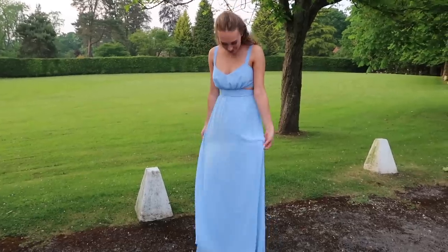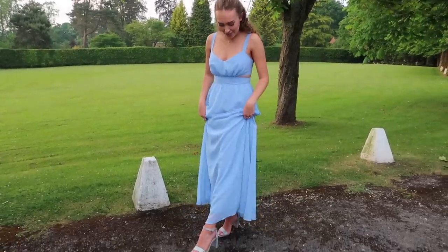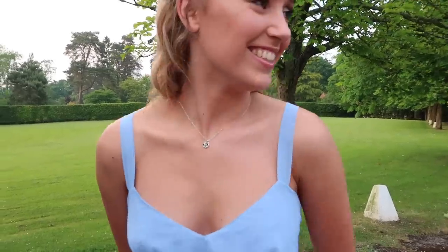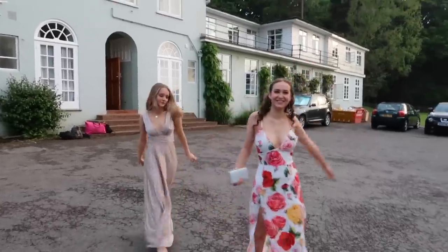So you guys are about to get a reveal of this dress. Are you guys excited? I know I am. So guys, this is the big reveal. This is the dress from ASOS, and then these shoes are from New Look, and I'm just having a great time. Woo! Yay! Beautiful queenie, look at her. Go on, girls, I literally love you guys so much. Wow.